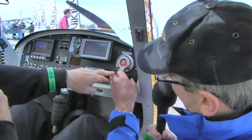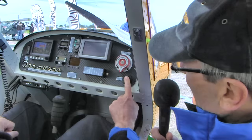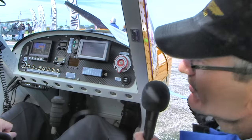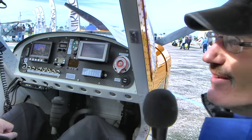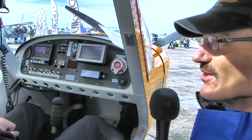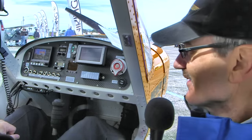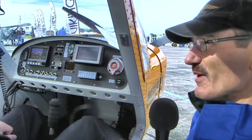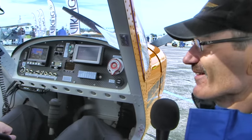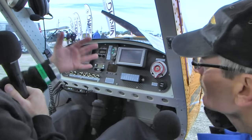And for all of us that are obsessed with our devices, you've got a way to plug those things in. Right, and that's hot all the time, so you don't have to have your master on to keep charging your phone. The battery here weighs 1 pound, and it starts the engine. It's a lithium battery. Is that right? 1 pound. Wow, that's no weight penalty at all. Yeah, it's double the starting power of most batteries at 25% of the weight.